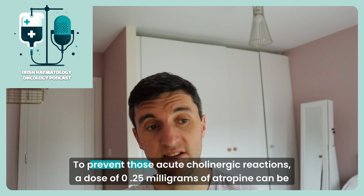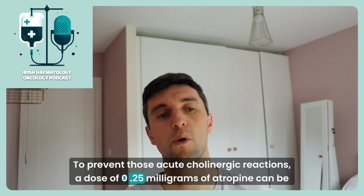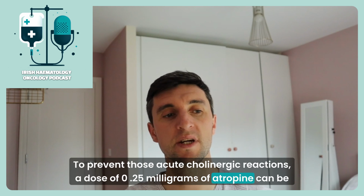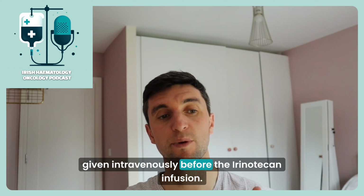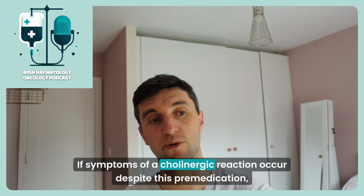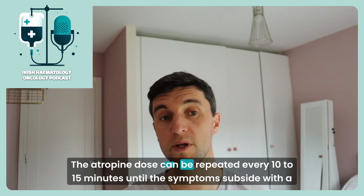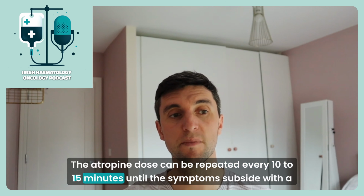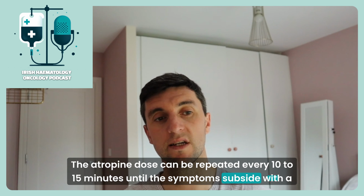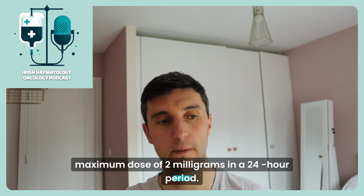To prevent those acute cholinergic reactions, a dose of 0.25 mg of atropine can be given intravenously before the irinotecan infusion. If symptoms of a cholinergic reaction occur despite this pre-medication, the atropine dose can be repeated every 10 to 15 minutes until the symptoms subside, with a maximum dose of 2 mg in a 24-hour period.